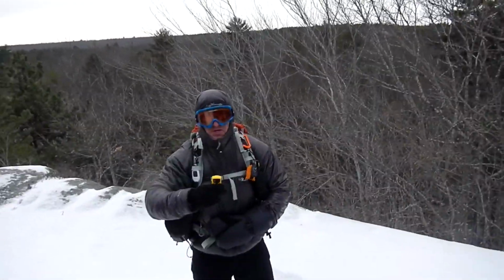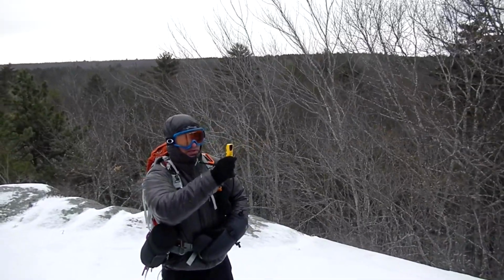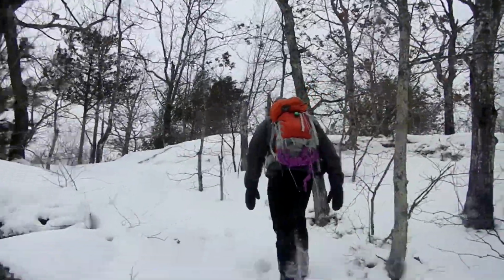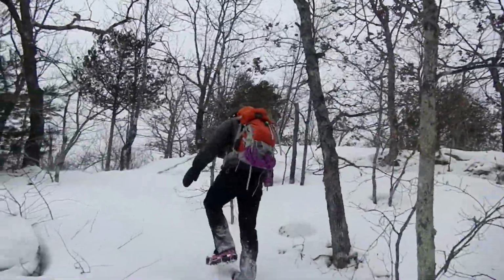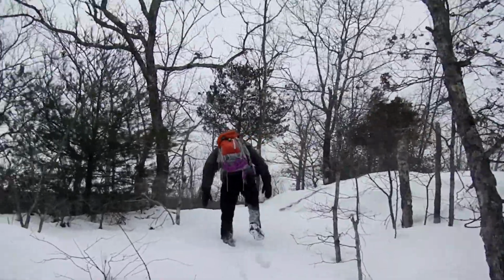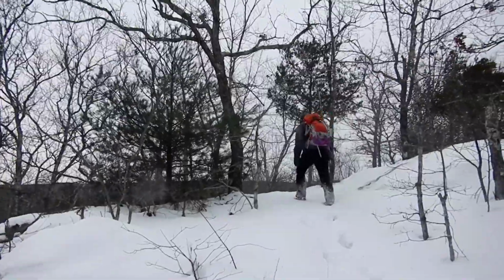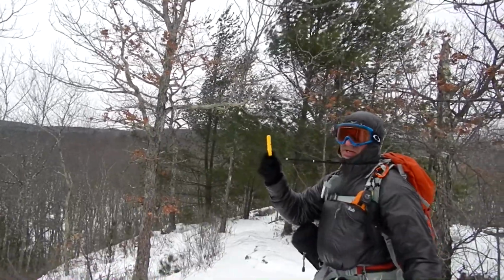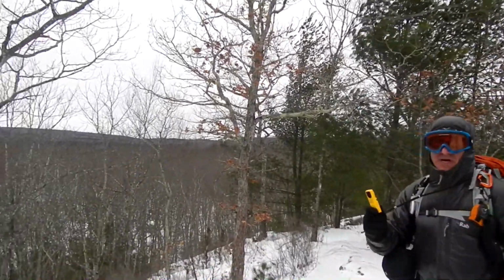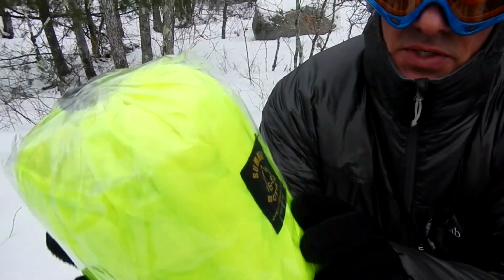Alright, the gusts are only hitting around 20, so I'm going to head up a little higher and try to get in the direction where we're really getting blasted. Still only hitting about 20 miles an hour, guys. I was hoping to hit the 40s, a couple of gusts in the 40s, but Summit gear.